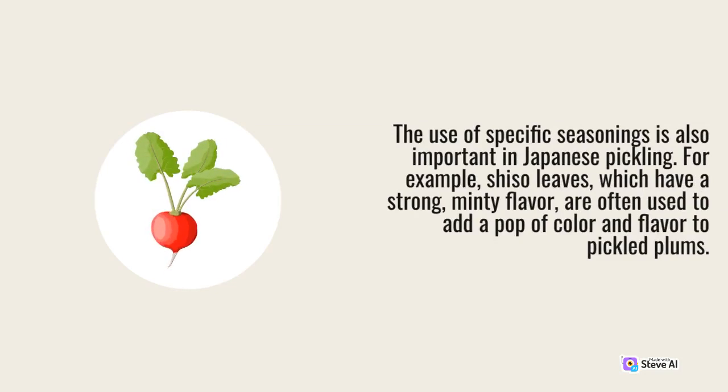The use of specific seasonings is also important in Japanese pickling. For example, shiso leaves, which have a strong, minty flavor, are often used to add a pop of color and flavor to pickled plums.